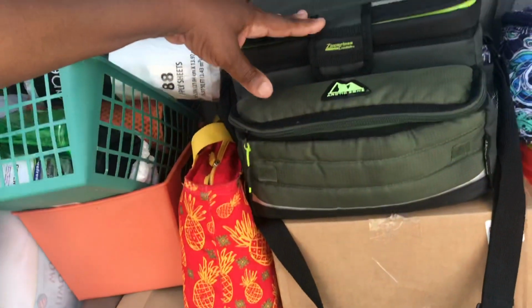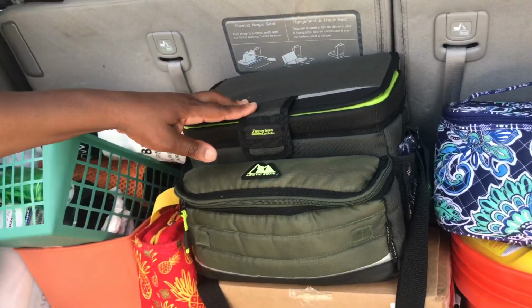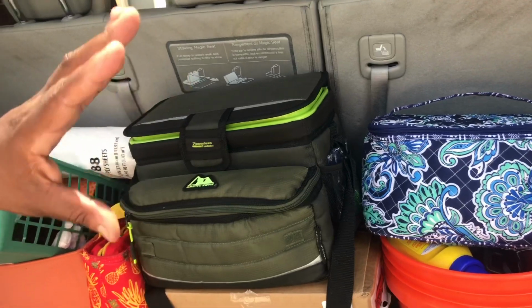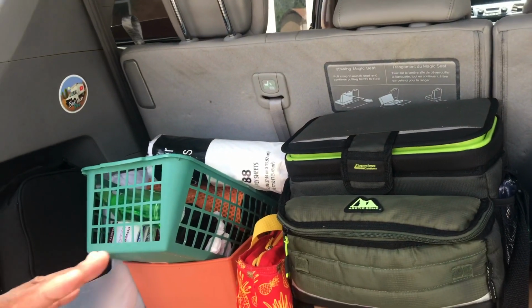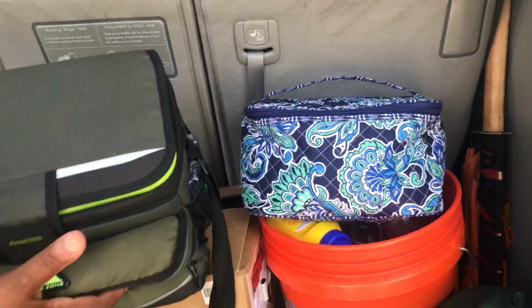This is a cooler bag. The cooler bag doesn't work very well, so I just store dry foods in it. I don't use my bucket for anything, so I just store things in it. Again, this stuff is just, I'm going through an organization process. I want to show this really fast.